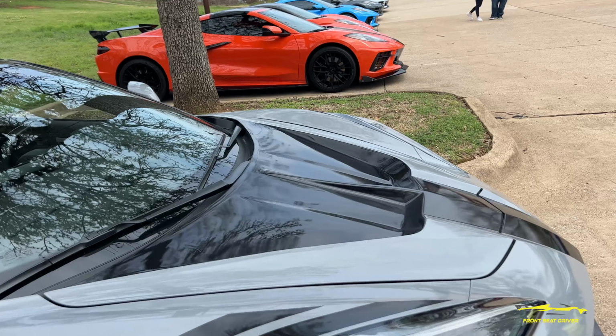All right, guys, so we're here at the DFW C8 Meetup, but we had some invaders right here, all these C7s. My goodness, what can you do? Just kidding, all my friends, I wanted them all here. So super excited. T, Mike, Tim, Brian, all those guys, man. So happy to have them here. We love the people in the Corvette community.